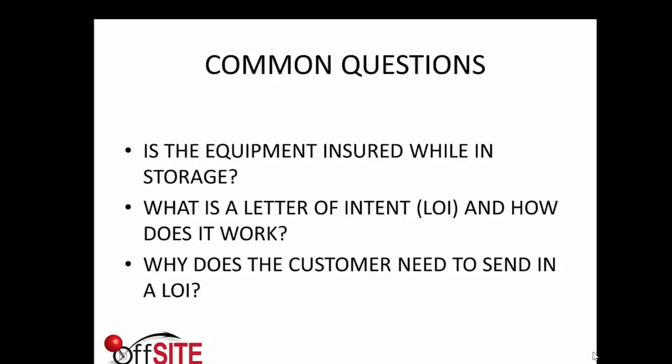It is very important that a customer remembers this. The customer needs to send in the letter of intent because the leasing company will only accept written communications from the party named on the lease. The leasing company will also only send the return shipping instructions to the company named on the lease.